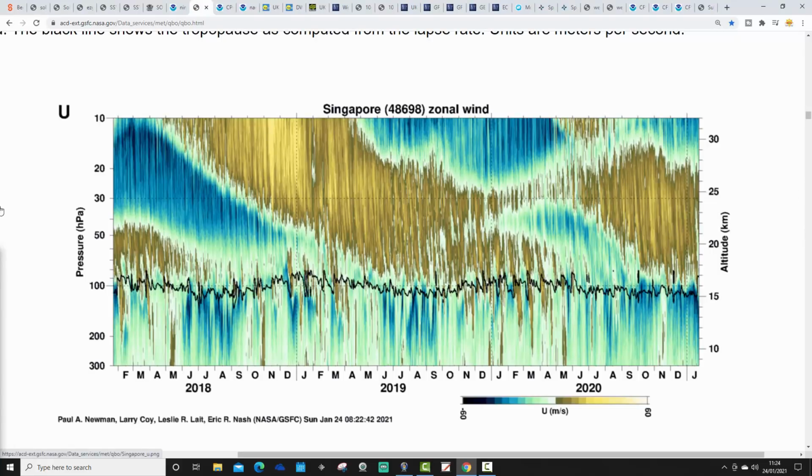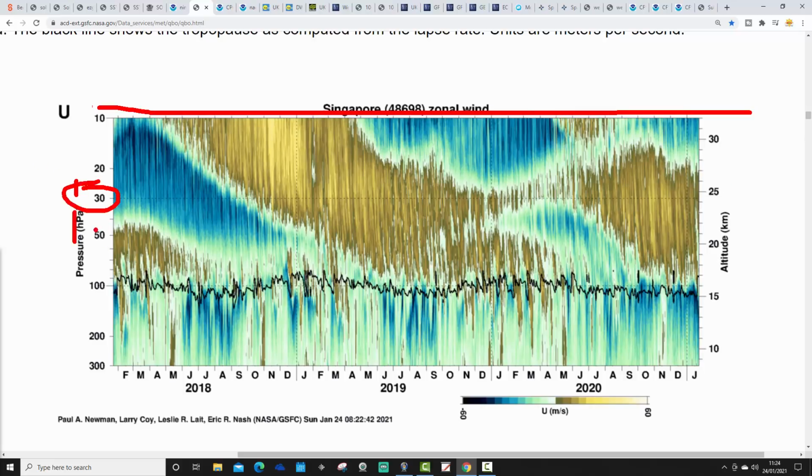QBO next. The quasi-biennial oscillation is showing the easterly QBO at the top of the atmospheric stratosphere. This is from NASA, of course. With this, you have to think of this as the top of the atmosphere in the stratosphere, just there. And then, of course, we descend down through the levels of the atmosphere from the stratosphere to the troposphere. 30 HPA to 50 HPA is the level that we call the troposphere. That's where weather is taking place.